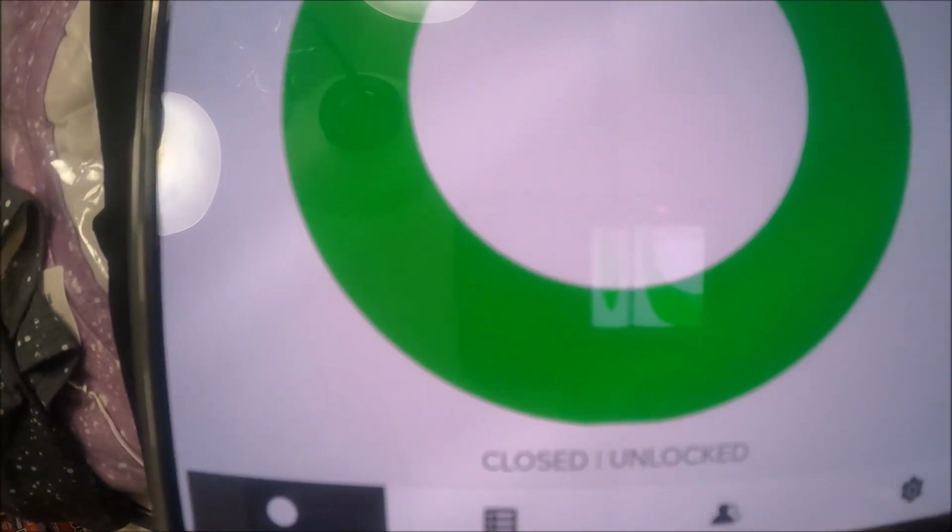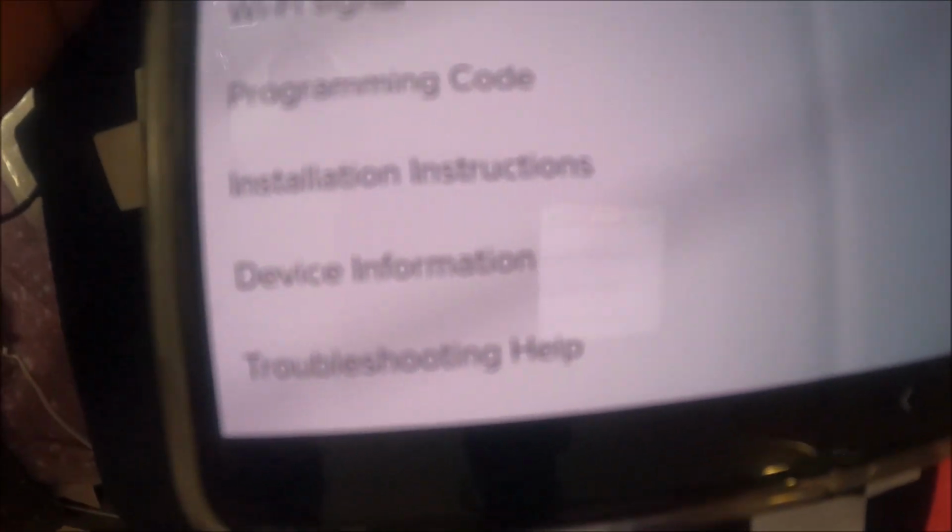Now, the first thing I did was go to settings, because I'm trying to figure everything out on my own. Lock settings, which is what they're going to tell you to do. They're going to tell you to scroll down. It has a section that says programming code. Now, that programming code had a code in there already, which I didn't know. And I figured this is the code for the door. So I changed the code. I just put any number for this video. I changed the code, whatever, click edit, change it, done.